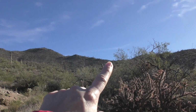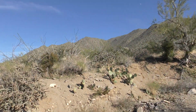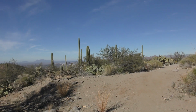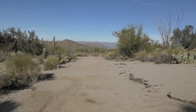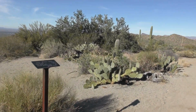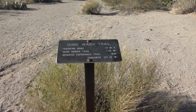We were up there and we came down here. Now we're in the wash. Still have to get down over that way. We found our next sign. Without the blazes that we were used to in the Midwest, we were afraid of getting lost. These signs were the only thing that helped us feel like we were on the right path. Hohokam Road, that's where we're headed. 1.4 miles. Awesome.